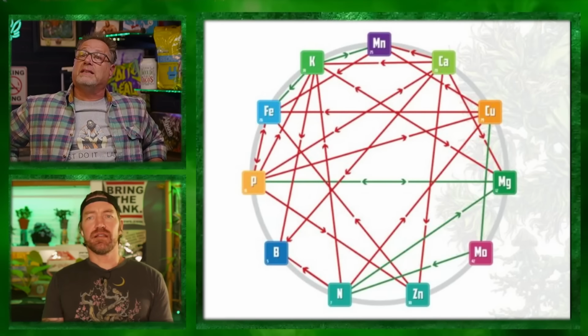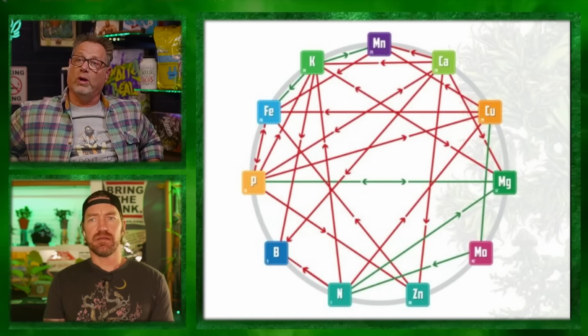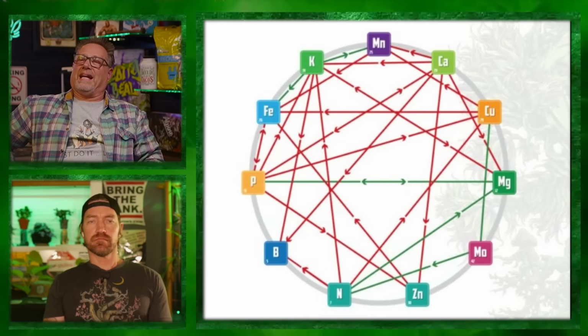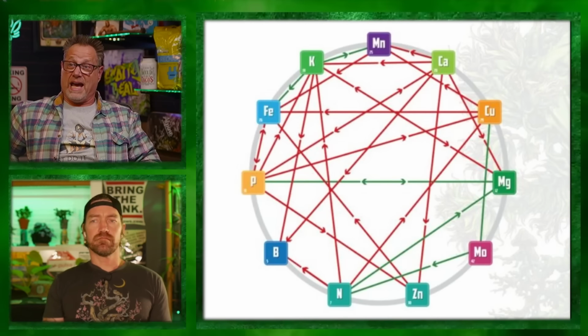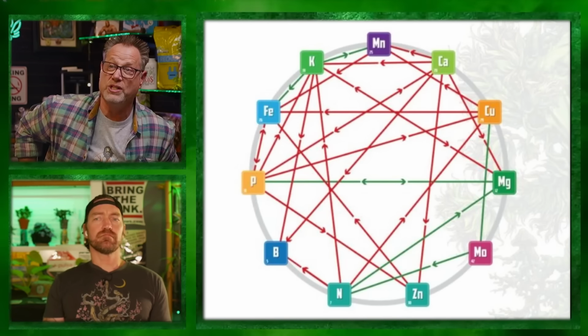Okay, anyway, take a look at the red arrows. The one will antagonize the other, and so this is nutrient antagonism. The way the arrows are going, all the red arrows antagonize and all the green arrows synergize, so they help each other.